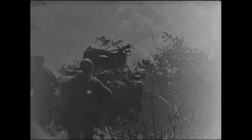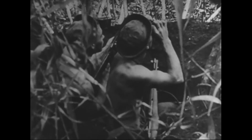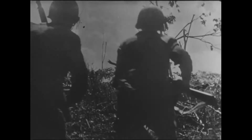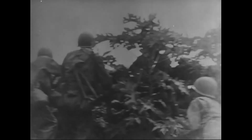The Jap, like all savage fighters, has taken to the trees. We spread into the jungle to hunt him down. Rendova is 20 miles of hot, steaming wilderness. A paradise for snipers. Sniper. We move cautiously. For years, the Jap has been perfecting this type of warfare. We're learning to excel him at it.